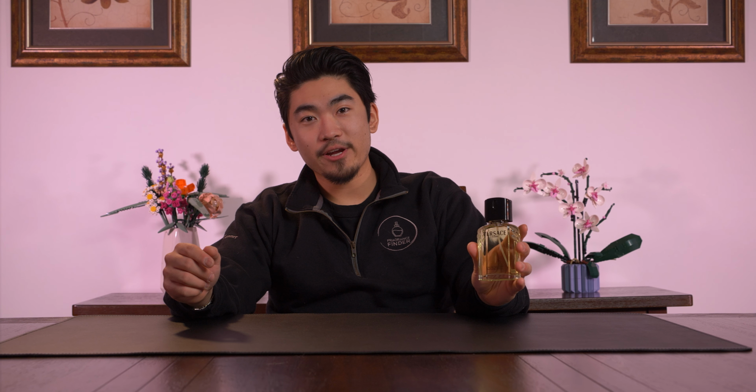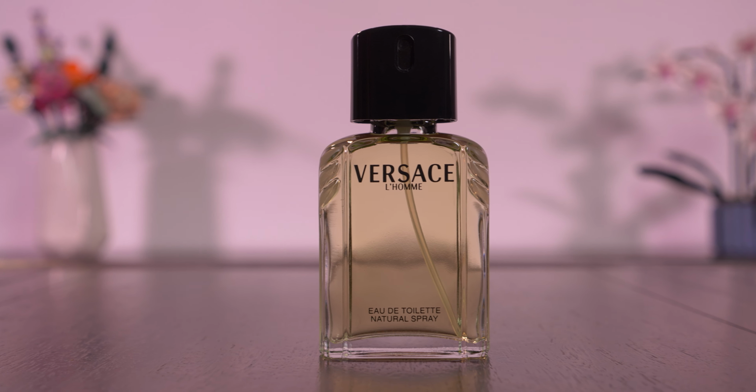Now, I'm gonna rate this fragrance in 5 categories. Now, this is how it's gonna be on my skin, so the experience may be different for you. As for longevity, this gets an 8 out of 10. You probably get about a solid 6 hours out of it.